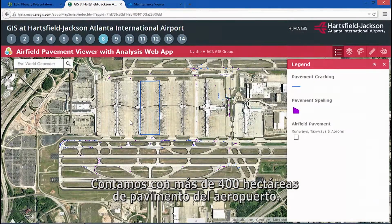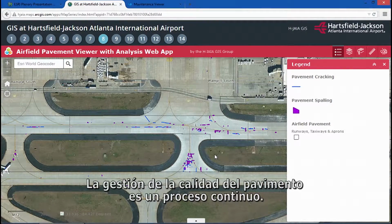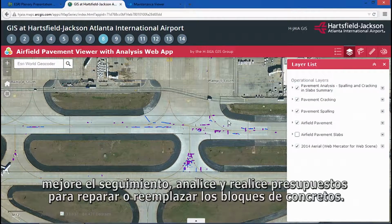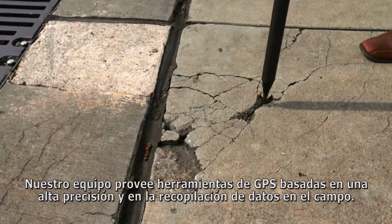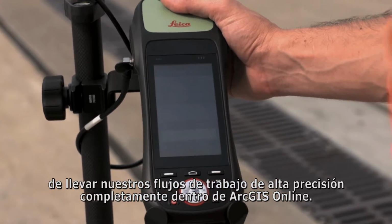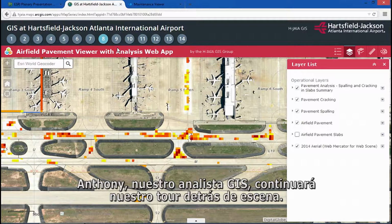We have over 42 million square feet of airfield pavement. The management of pavement quality is an ongoing process. This app enables the pavement management engineering staff to better track, analyze, and budget for repair or replacement of concrete slabs. Our team provides GPS-based, high-accuracy field data collection tools. Using Collector with a survey-grade device, such as the Leica Xeno 20, we are able to bring our high-accuracy workflows completely into ArcGIS Online. Anthony, our GIS analyst, will continue our behind-the-scenes tour.